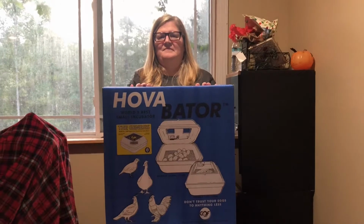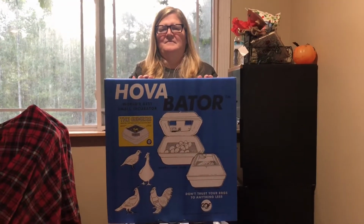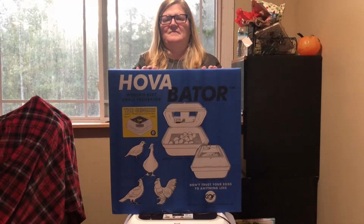I'm going to go through this and show you guys a little bit about the incubator and go from there, and show you what we're going to do and get the eggs put in there and hope for a good hatch.